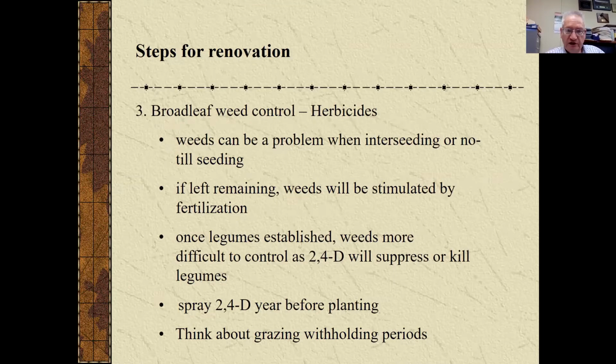Broadleaf weed control with herbicides: weeds can be a problem if you're going to interseed into an existing stand or if you're no-till seeding. If left remaining, those weeds may be stimulated more by fertilization, particularly with nitrogen, than the grass species you're trying to plant. If you're working with legumes, we have to be pretty careful about use of herbicides because, if it's establishing, it's going to be difficult to control broadleafs with a standard herbicide like 2,4-D because it will suppress or even kill off the legume you may be trying to establish. So if you're going to use 2,4-D, think about that maybe the year ahead of time to try to reduce weed stands.